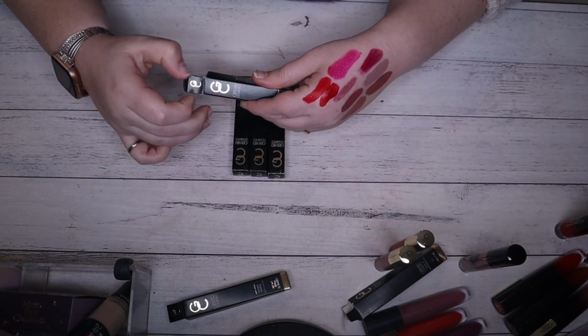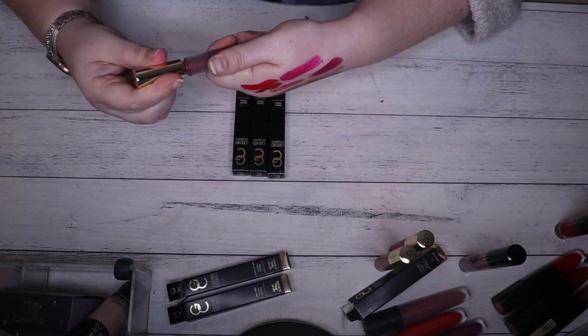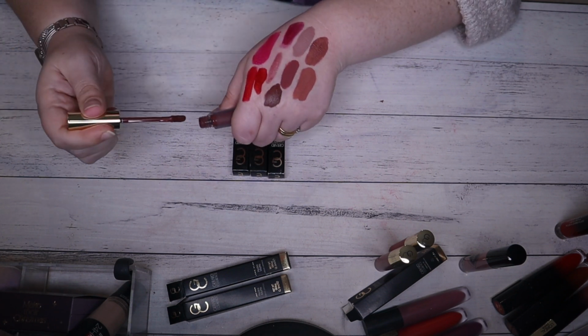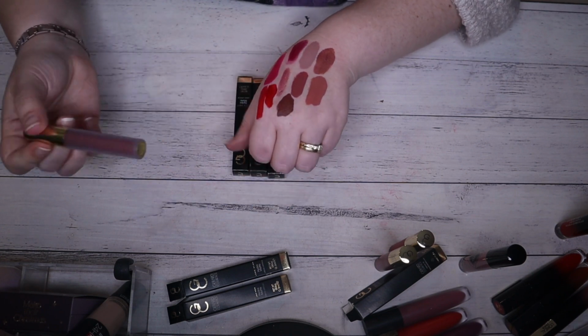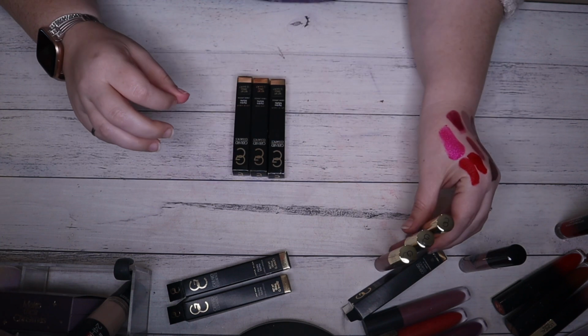This next one here is in Plum Crazy. This is a really nice deep purpley brown. This is what it looks like. It is absolutely stunning. Again, I just wanted something that was quite deep for when I wanted to do a dark look, or if I'm needing it for my creative looks. So I think that is a really pretty shade.